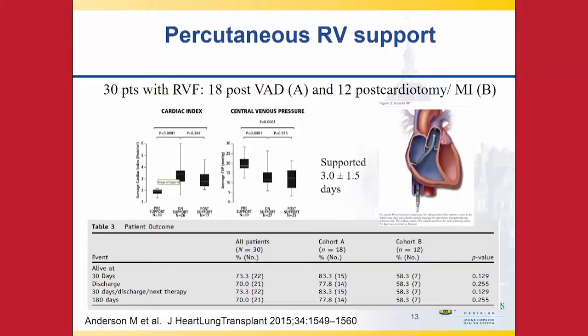So I think probably the most intriguing study, and the authors of this study are in the room, comes from the Recover Right study, and you've heard a little bit about that today, but I just want to point out a couple of things. Of these 30 patients, 18 were patients who had LVAD and subsequent RV failure. And as you would expect when this Impella RP device is placed, you had an increase in cardiac index and a decrease in central venous pressure.